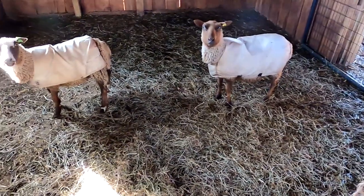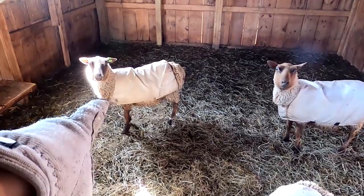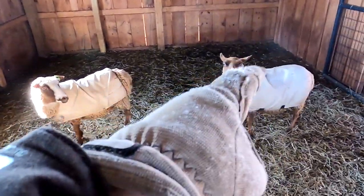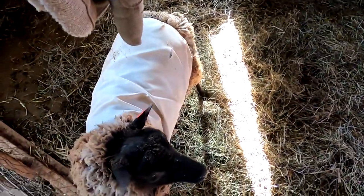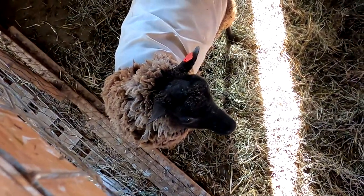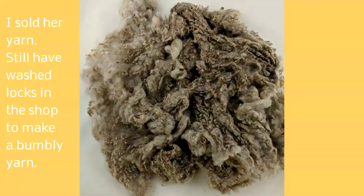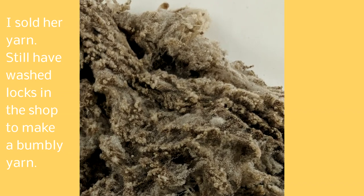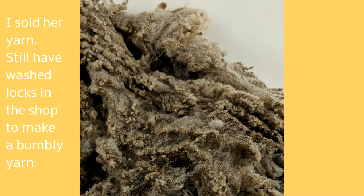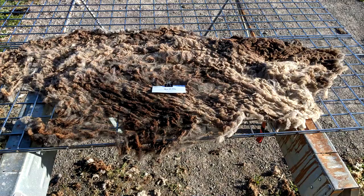Checking on you guys. Who's squawking? That's Brienne. That's Nita. I knew it was gonna be you. And this is Perdita. Nita, I've got bumbly yarn in my shop right now from her. And Brienne, I think I sold her fleece. And same with Perdita, I sold half of her fleece, the other half I spun.